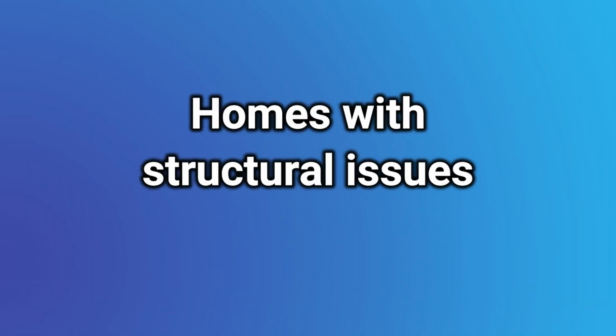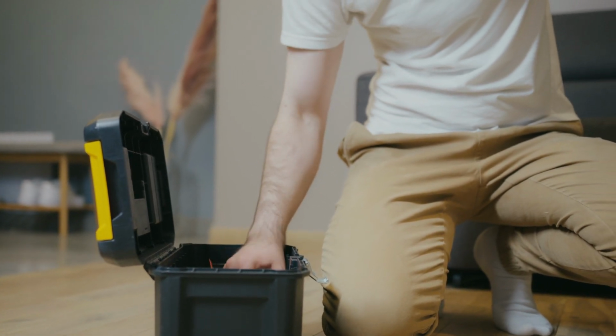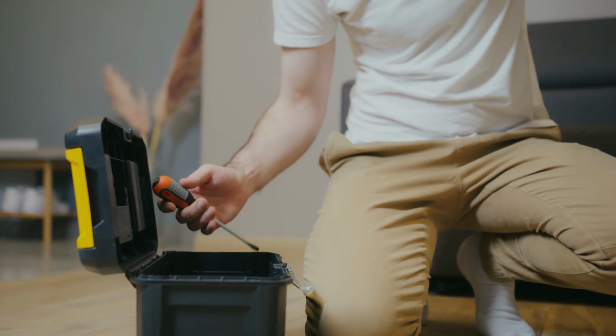Number 3 is homes that have structural issues. This one should be pretty obvious, right? You'd be surprised just how many times people fall victim to houses that have cosmetic fixes that hide or temporarily fix some serious problems. When you're at the house looking at it, try to keep an eye out for things like cracks in the foundation or sloped floors. Actually, it's crazy how many times I've been to a home that has that issue.